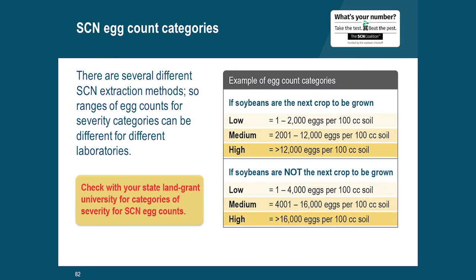So the last point I want to make on egg counts is that everybody, it's human nature, you get a number back, and you want to know, how bad is that? Is that low? Is it medium? Is it high? Well, there are several different ways that labs extract soybean cyst nematode, and so the severities really vary depending on the method. And so here's an example of our range of egg counts and how they match to low, medium, and high. If soybeans are going to be the next crop grown, anything below 2,000 I consider low, 2 to 12,000 is medium, more than that it's considered high.